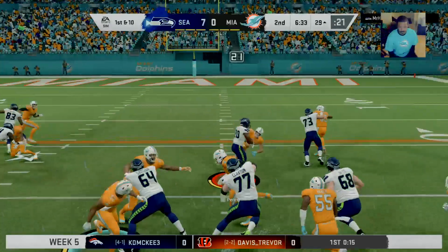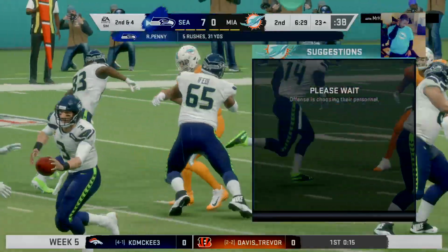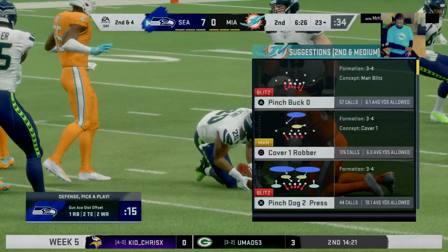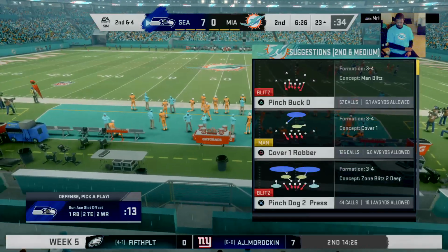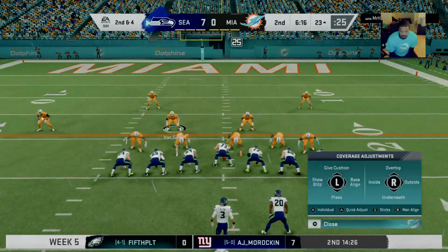Penny, a first down carry. He'll get a nice chunk there on the first down run, and it's 2nd and 4. And there we saw one of the downsides of blitzing during a run down, because sometimes you get out of your gaps. You don't fit the run quite as well because you're headed towards the ball carrier with abandon.